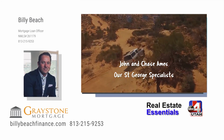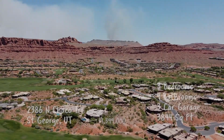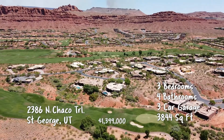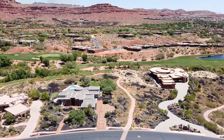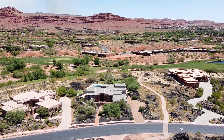Let's head down to the Red Rocks of St. George and see what the Ames team is up to. We have an incredible Entrada for you this week, Jay. Yeah, Entrada is one of my very favorite places down there. It is just so lush and beautiful, and it's got so many different varieties of colors and stuff. It's a magical place. Absolutely.